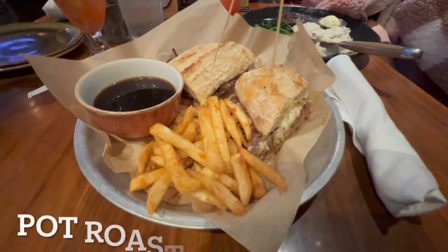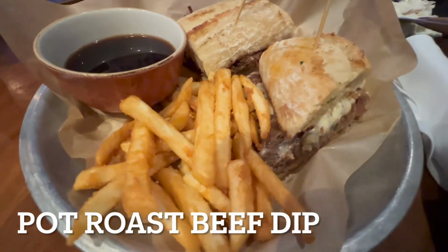Giving the steak a chance. Let's see how it tastes. Yeah, actually it tastes really good. It's juicy. It's juicy.